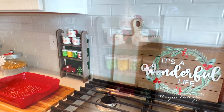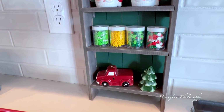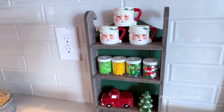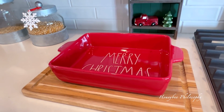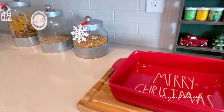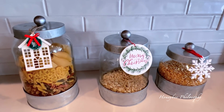If you watched my Target Dollar Spot haul, you'll notice this little shelf that I purchased there. It's a sled, but I just thought it was so cute in the kitchen with some sprinkles and the salt and pepper shaker and my little mini cappuccino Santa mugs. And I just have one of my Ray Dunn casserole dishes laying out because I just love the pop of color.